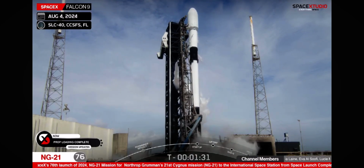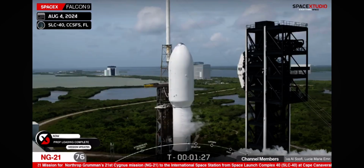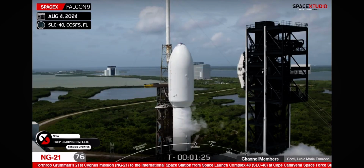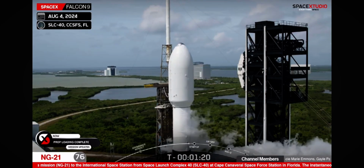And as I mentioned earlier, those white clouds you see around the vehicle are completely normal. Launch closeouts have started. Good call out there. Those white clouds are just the chilled gas above the LOX tank that we vent overboard to maintain pressure in the tank as needed.